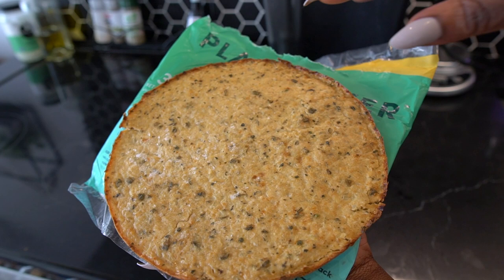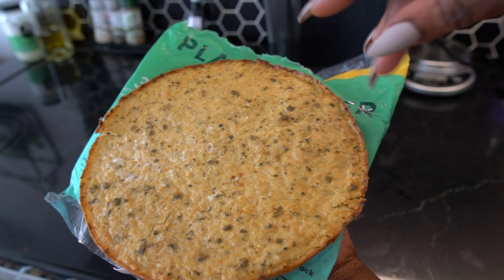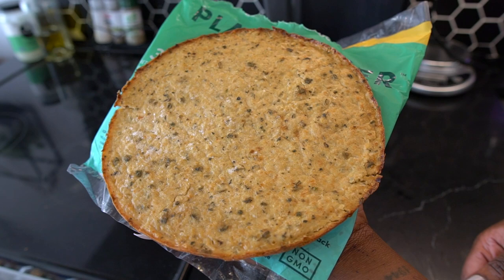I'm going to prepare some turkey bacon and eggs. And then we're going to do some avocado hash on the bottom. And then we're going to have a brunch pizza. So guys, I'm really excited about it now because it smells good. So I know altogether the flavor is going to be bomb.